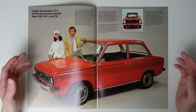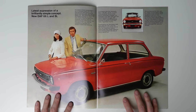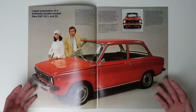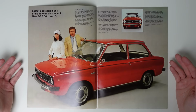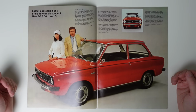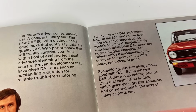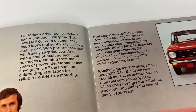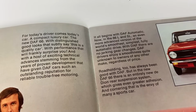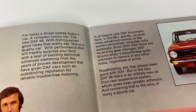Despite having its history in big trucks, DAF only ever made compact or small family cars, the 66 being one of the latter, replacing the DAF-55 that had been around since 1967. This brochure focuses completely on the engineering that sets DAFs apart from any other cars in the world of the same time period, though we'll get to the centre of that point in a little while.